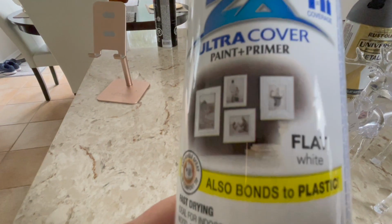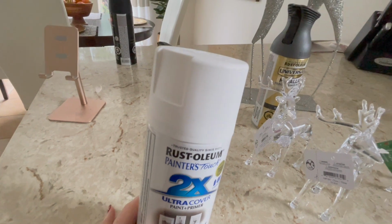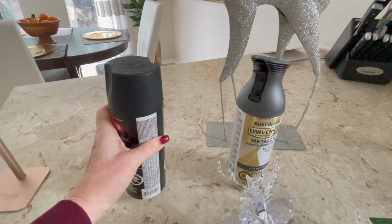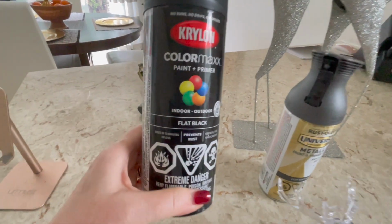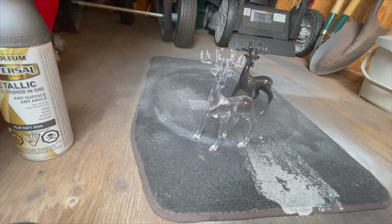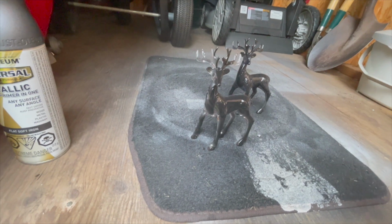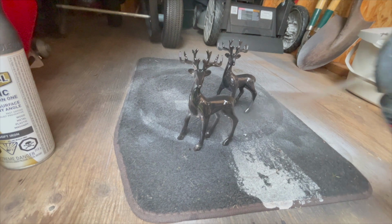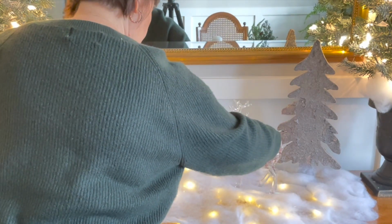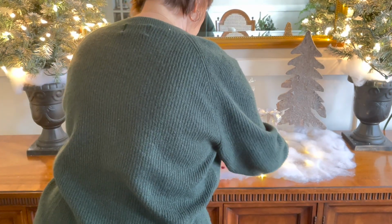I thought I was going to use some white paint on one or two of them and some black paint on another, but in the end, my white paint did not work out. It was clogged, I couldn't use it. So I just ended up using the gold and the black spray paint. These spray painted up so well. I was shocked, I really didn't know what to expect. But they took to the spray paint so nicely. It's such a quick and easy DIY to get a totally different look without having to spend a lot of money.